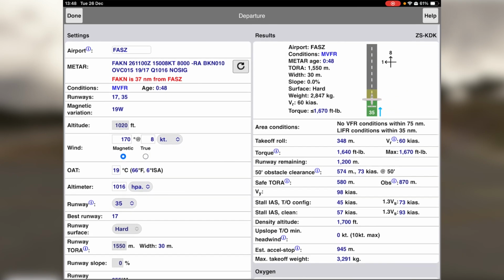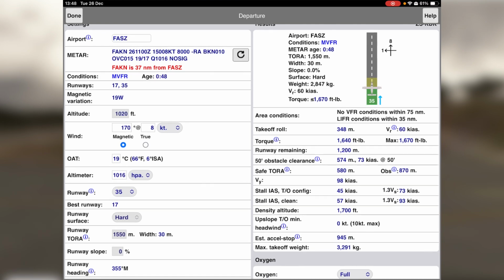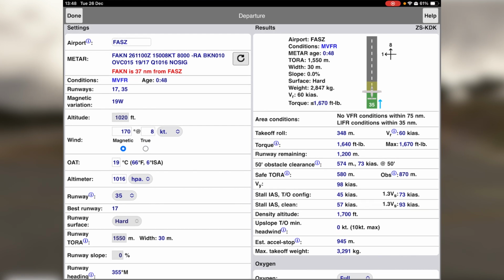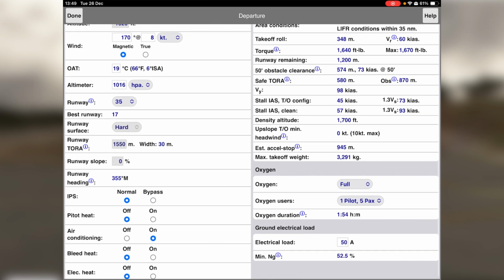Okay, so with what we've got here, if we look at the picture, it's saying we've got an 8-knot tailwind. But again, this is using the METAR from Kruger, so it might not be 100% here. But we are planning V rotate at 60 knots, torque for takeoff 1640. We've got more than enough runway and clearance is all good. Climb out at 98 knots.